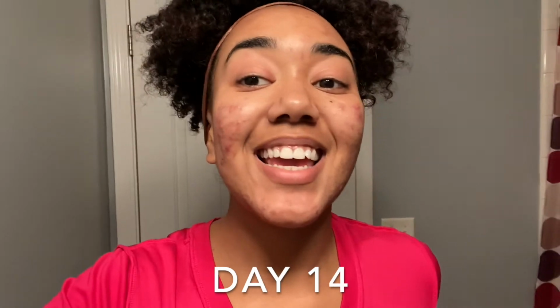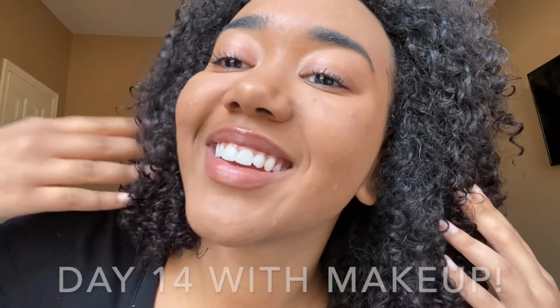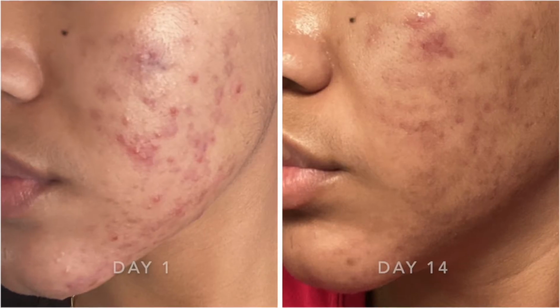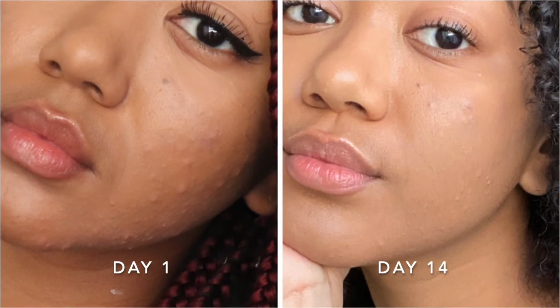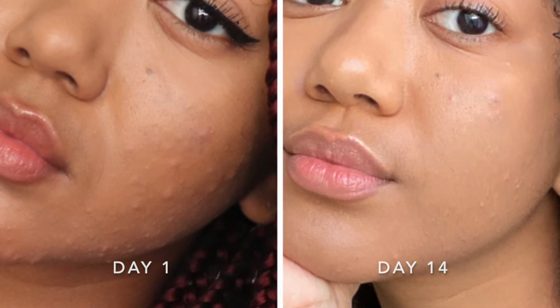All right, so today is my last day. I literally have 0 new breakouts on my face. This is all scarring, which still sucks, but considering how my skin was 2 weeks ago, day 1 and day 14, it's insane. The difference between day 1 and day 14 with makeup also, you could really see how many bumps are just not there. I just stopped getting new breakouts.